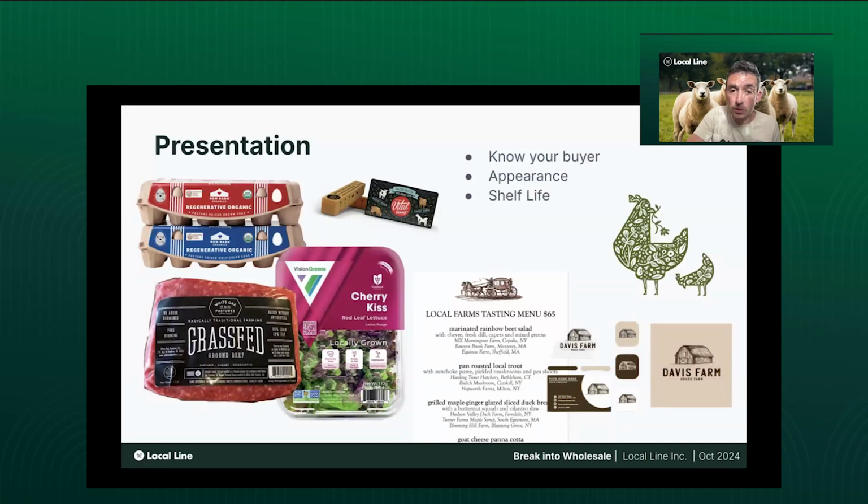Shelf life is really important. So make sure the buyer knows what your product shelf life is so it's not sitting out there and starting to wilt on the shelf, or if it's past expiration date. Just bold colors. When you go into a grocery store, I think a great idea is to just look at the shelves and ask, what really stands out to me here? And then sort of decipher what makes this stand out. Why is it standing out to me? And sort of take that into consideration when coming up with your branding.